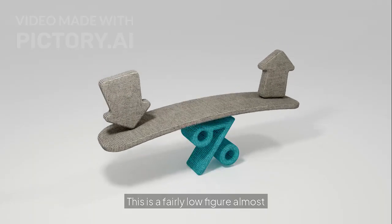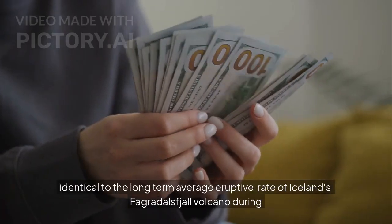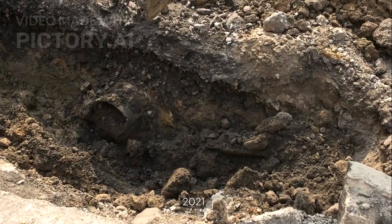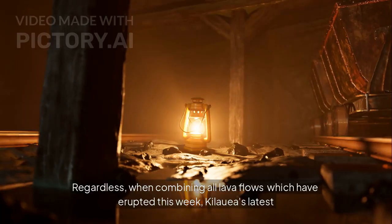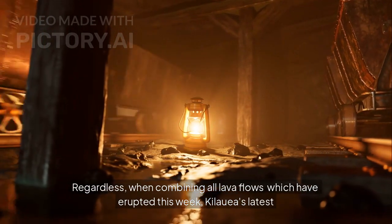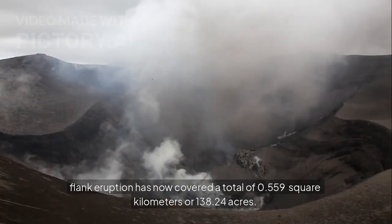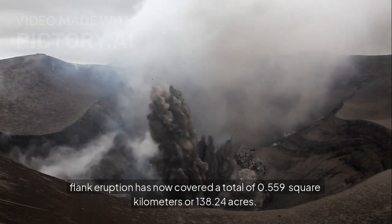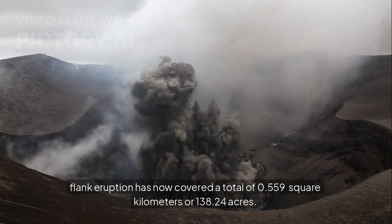This is a fairly low figure, almost identical to the long-term average eruptive rate of Iceland's Fagradalsfjall volcano during 2021. Regardless, when combining all lava flows which have erupted this week, Kilauea's latest flank eruption has now covered a total of 0.559 square kilometers or 138.24 acres.